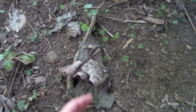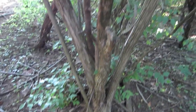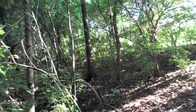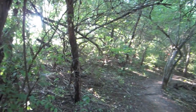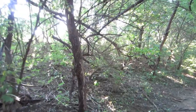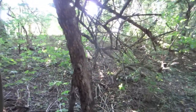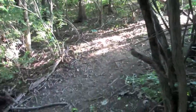Here's what looks like maybe some birch bark that's laying right here. But I do not see the tree that it may have come from anywhere close to here. So that could indicate sign right there. Somebody has put that there. It could have come off this tree maybe. But how did it get down there? That's the question. It's out of place.